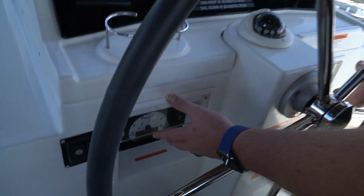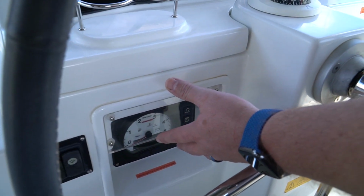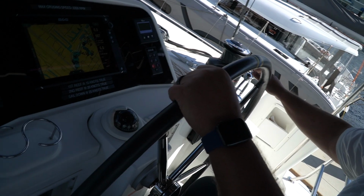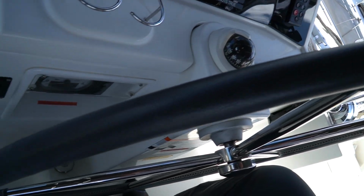Then we've got our two main control panels for our engines with all the standard alarms and your main ignition switches. We've got a nice leather wrap on our wheel, dual helm controls.